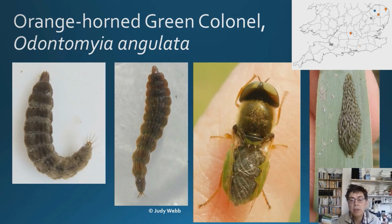So Judy and other people now are beginning to look in a bit more detail at some of the larvae, and we're trying to work out a bit more about their life histories. And there's some more information on the website about how you can recognise some of the larvae.